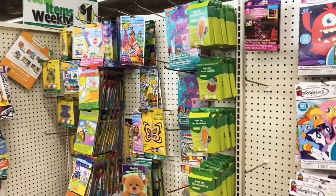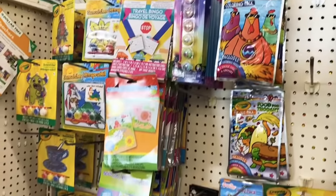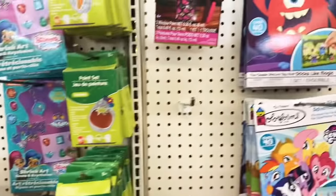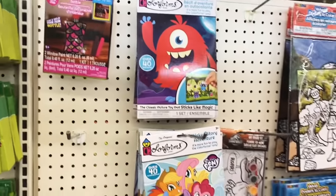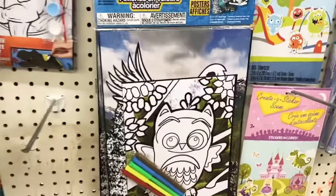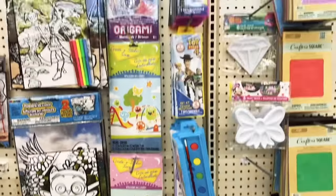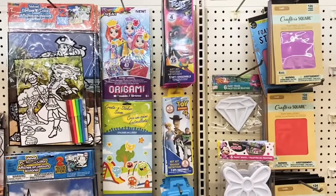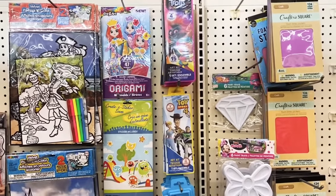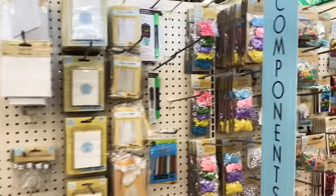And some more arts. Ooh, this is arts and crafts, so let's check it out. Again, thinking of things to give to the little ones to keep them entertained while you're working at home, or if you're just at home, keep them entertained and out of your hair. Oh, look, Gigi, they have the little owl. Really cute. Ooh, Toy Story 4. Oh, you guys, okay, so I just signed up for Disney Plus, so I'm so excited. I have not seen Toy Story 4, so now I'm definitely going to be able to check it out.